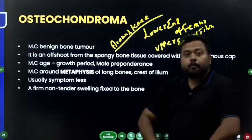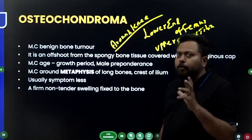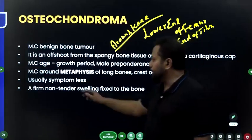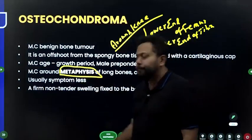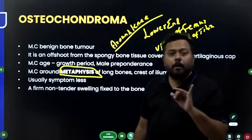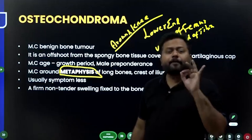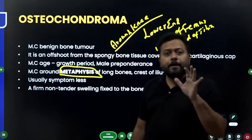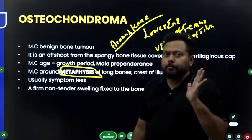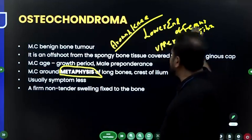As I had stressed much earlier in our regular recording, whenever you are reading a bone tumor, you should know whether it's originating from the epiphysis, metaphysis or diaphysis. Osteochondroma, otherwise called exostosis, arises from the metaphysis. Chondroblastoma, epiphysis. Osteogenic sarcoma, metaphysis. Ewing sarcoma, diaphysis. Giant cell tumor, otherwise called osteoclastoma, epiphysis. Guaranteed you will get a question on where it is originating from.